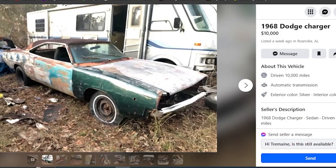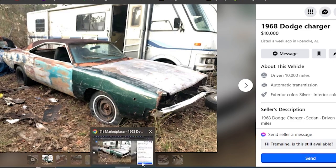Here's a 1968 Dodge Charger. So that's the one you were looking for. We found one. It's 10 grand. That's at our limit. Listed a week ago. That's right. You can't get there fast enough to get this car. You really can't. As crazy as people are paying to make them trailer queens where they don't even drive them no more, you can't get there fast. If you're wanting to build a driver, boom, here's where it's at.